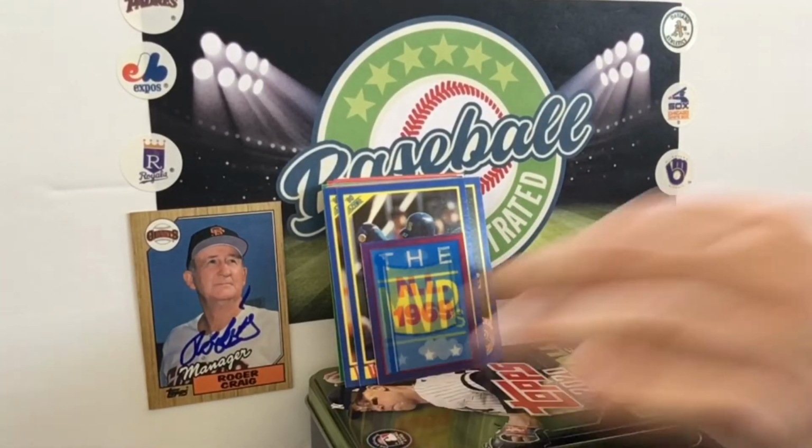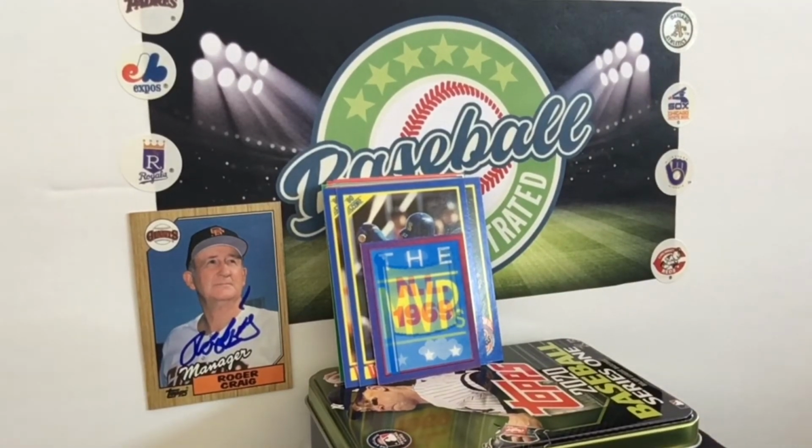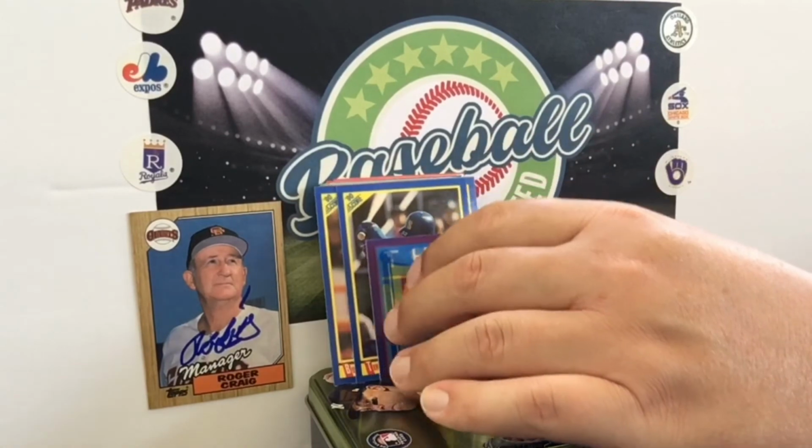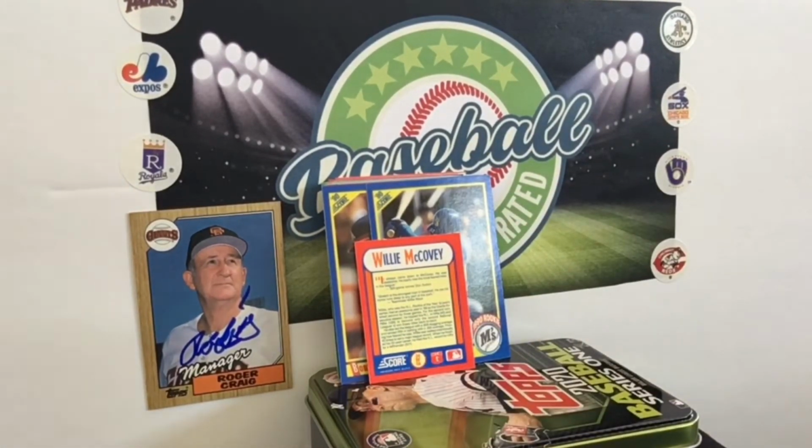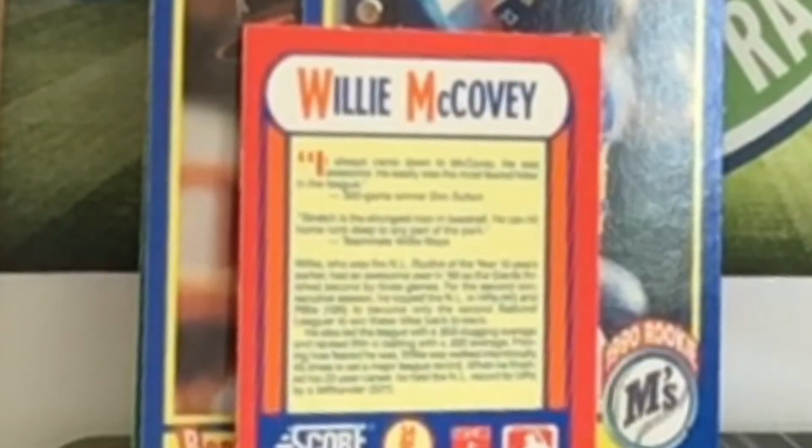Okay, your 1969 NL MVP, although I don't know that that's showing up very well, is... well, we'll turn it over so that no one's thinking I'm making up the answer there. It's Willie McCovey. Willie McCovey. Before there was a Cove, there was a Willie McCovey.